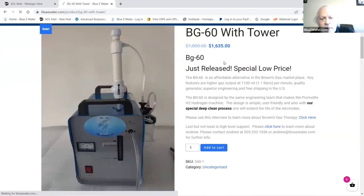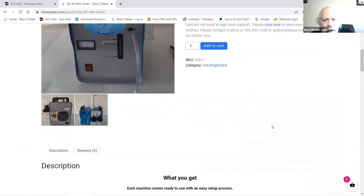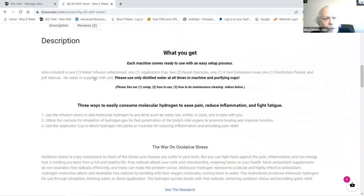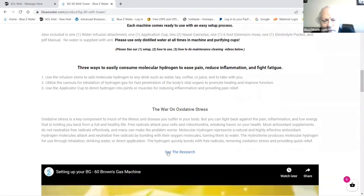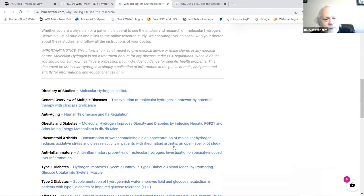First of all, we have our brief description. There's an interview with Ed, a 1-hour interview, very good. You can learn a lot about the therapy. And if you want to learn more about me as a practitioner, you click here. This is a description of what you get with a machine. We give a background on oxidative stress. This leads to a blog, to see the research. This is a research blog with a lot of different issues.